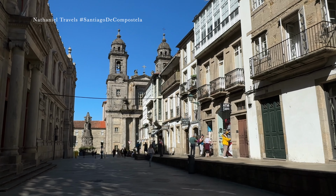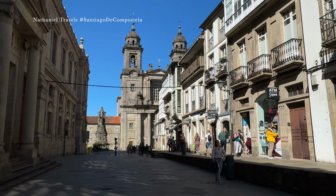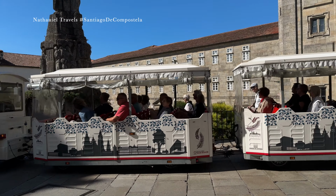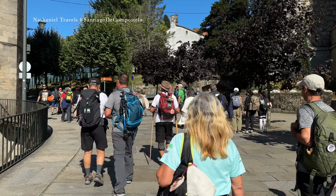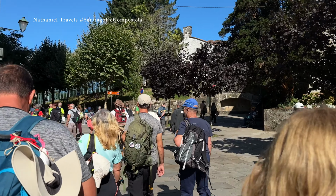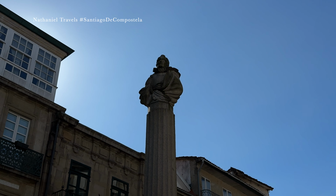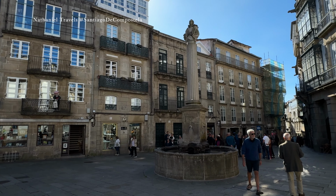This is the convent and church of San Francisco. Plaza de Cervantes.